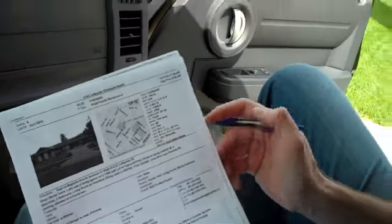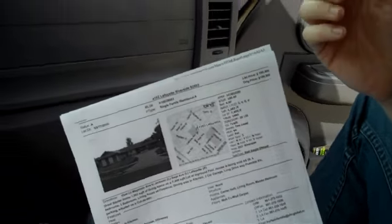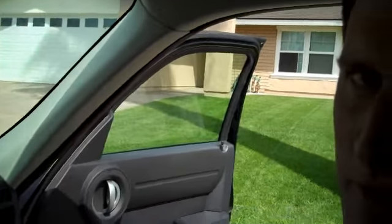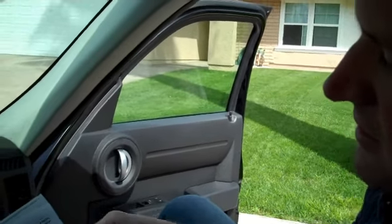Okay, so here we have it. Perfect. This is the MLS listing of that last house that we were just looking at, and it's listed for $156,900. The reason I even pulled it up in the first place to look at it was because it happens to be the lowest listed REO in this area for the square footage range.